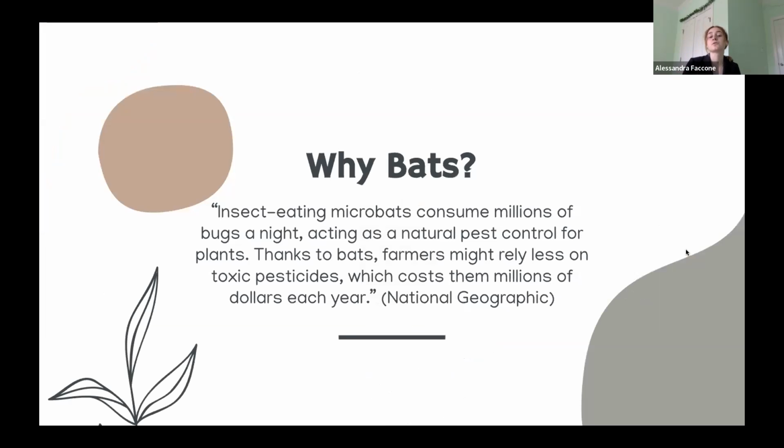The reason why I chose bats is because they consume pests as well as play an essential role in pollinating plants and dispersing seeds. So they're kind of like a mixture of bees and birds in that way, because bees pollinate and birds spread seeds, and they're really important in ecosystems for those reasons.